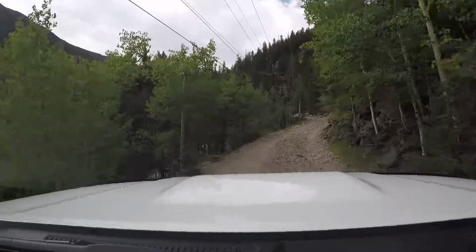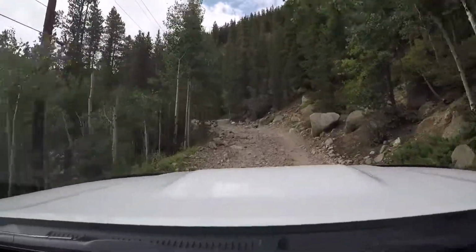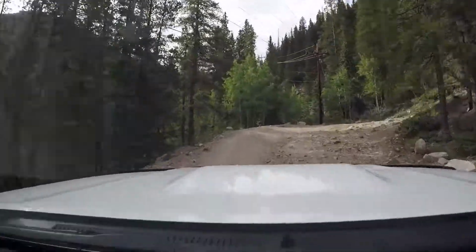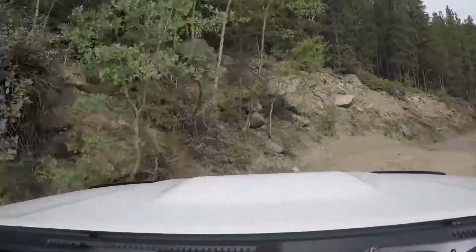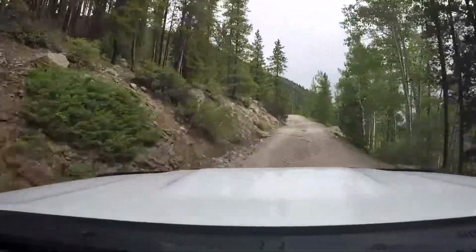This is the combined off-road adventure in my 4Runner to Argentine Pass and Mount McClellan with my son Dan and my grandchildren Bryn and Jake. After stopping in Georgetown for some last chance refreshments, we drove to the trailhead and aired down.